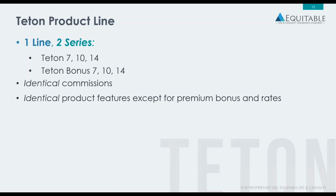Everything is the same between these 2 product series: commissions, all the product features. The only difference is that Teton Bonus has a bonus. So to pay for that bonus, the caps, participation rates, etc., are a little bit less. That's the only difference. You're essentially indifferent between which one your client purchases, and it's really just a choice. Does your client need that immediate interest boost for Teton Bonus, or do they really want the best caps that are out in the industry?